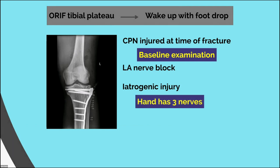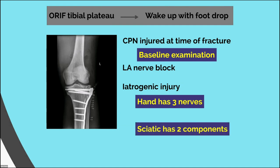The hand, for example, has three nerves. I know that's patronizing, but it has three nerves. So why not just document each one: radial, median, and ulnar intact, yeah? This is the one that catches people out there. And this is why I put the MCQ up.